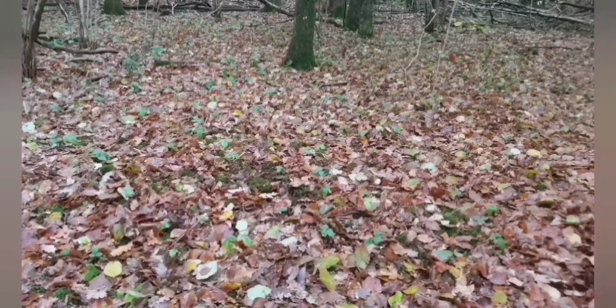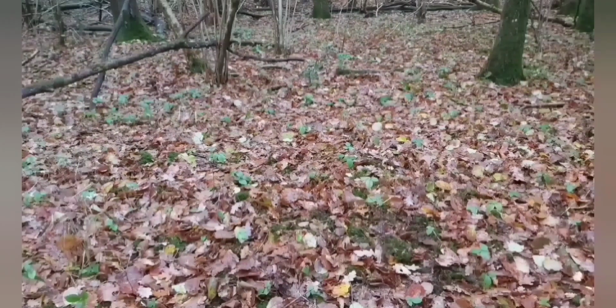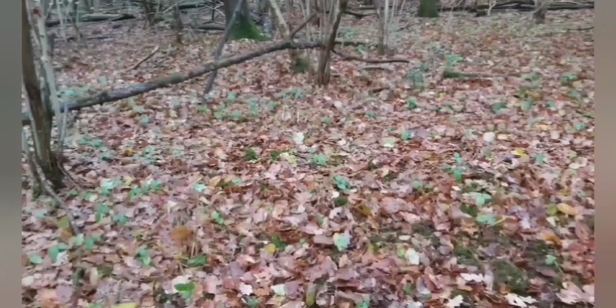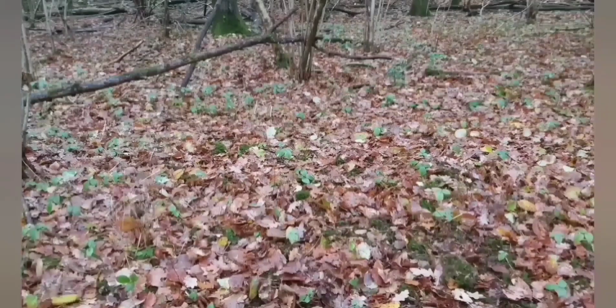Wow, looks like I found my spot right here. Nice and flat, no dead trees. So it's going to be a nice, quiet, safe spot to have a camp tonight. So let's get it set up, shall we?